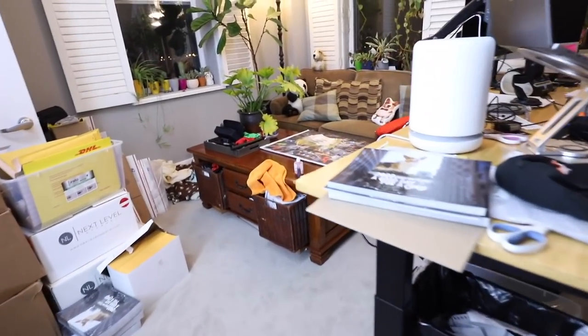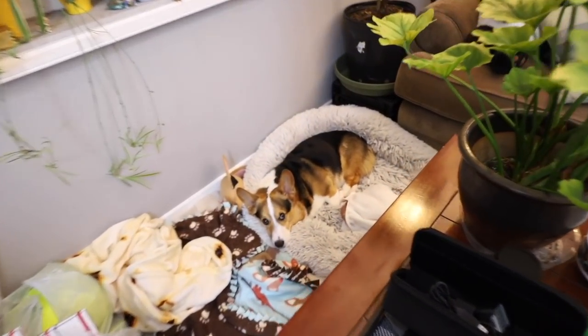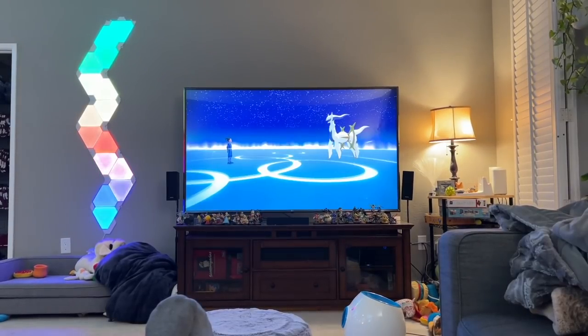Okay, so after dinner, after I eat usually around 7 p.m., Gatsby's already like, it's time for me to go to bed. He does this every night. He just goes by himself to the office and then just goes into his bed and goes to sleep. Where's the Corgi? Is he already sleeping? He's already sleeping! Guys, I caught all the Pokemon, so now I get to battle Arceus.